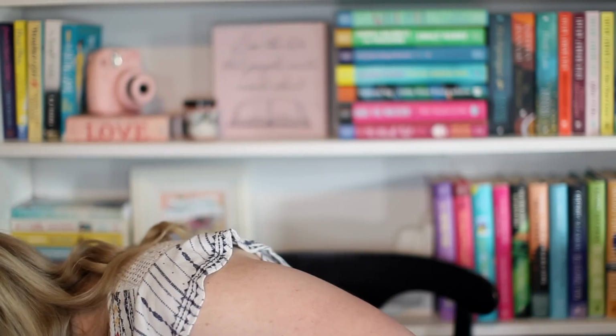And then the last stack of books I have are YA books. If you guys don't know, I don't read a ton of YA books anymore. So these are going to be hit or miss whether I read them or not.